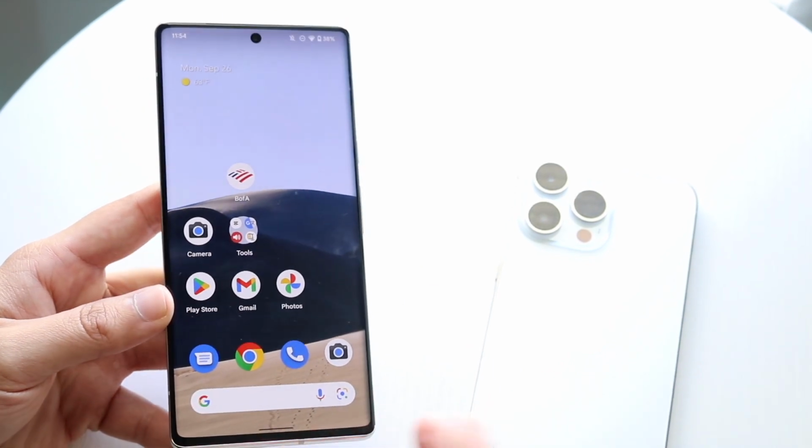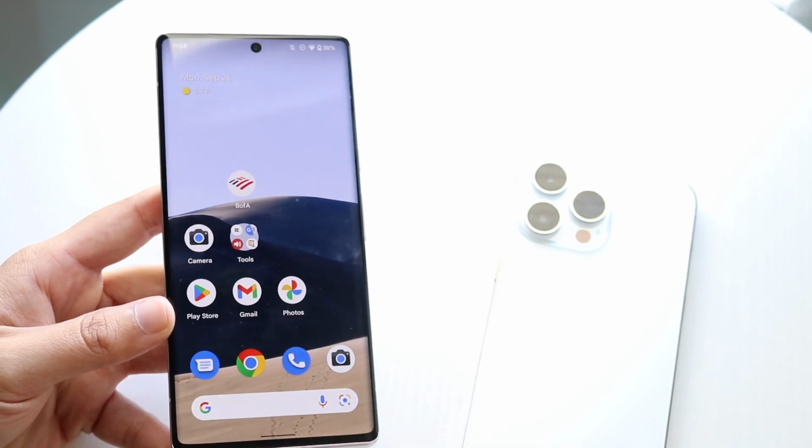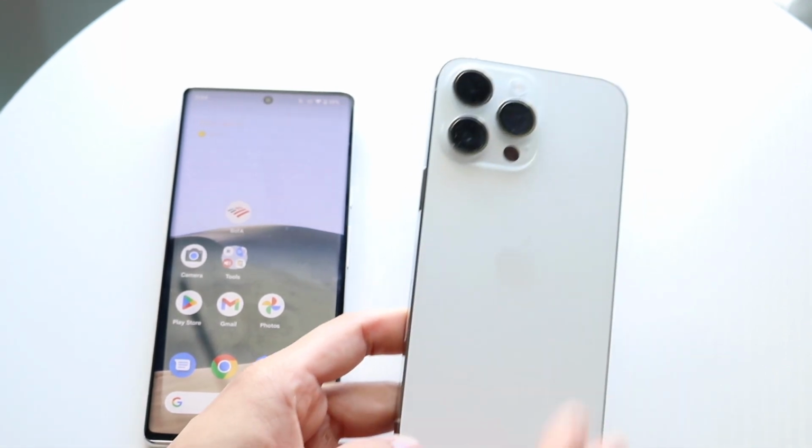So also this one has gone down in price a lot too, so that might be another advantage of why this one might be appealing over this phone. But the 14 Pro Max, definitely when it comes down to software longevity starting today, the 14 Pro Max is going to be the one that's going to last much longer.